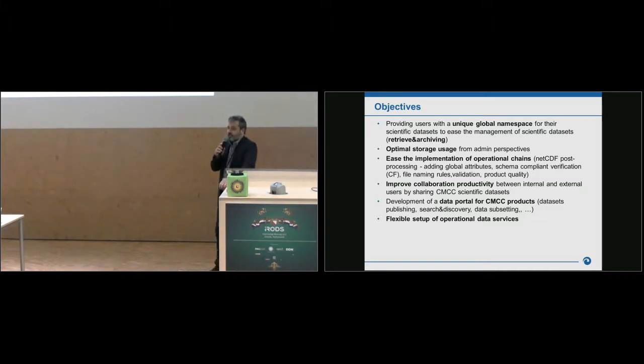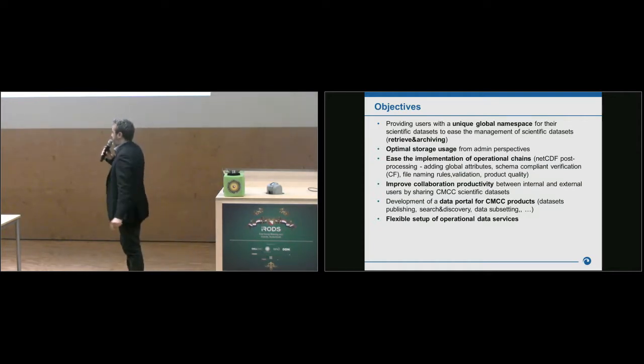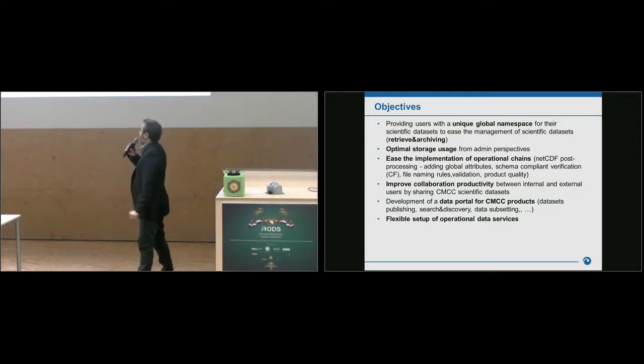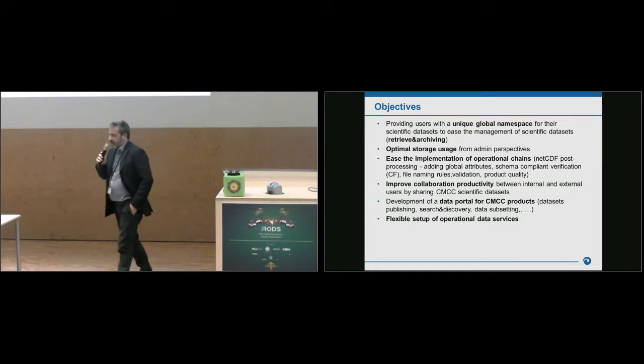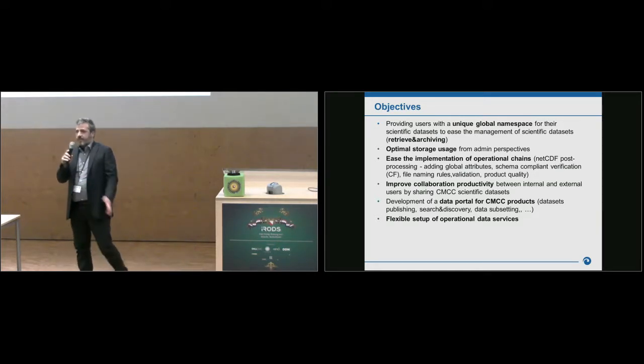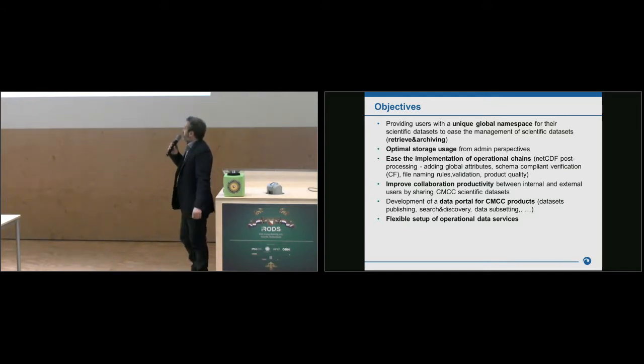And so they are used to file systems. At the moment, we don't have any data management system like iRODS in our supercomputing center. But last year, when I joined the supercomputing center for one year, I focused especially on the data management issues that we have at CMCC at the moment.